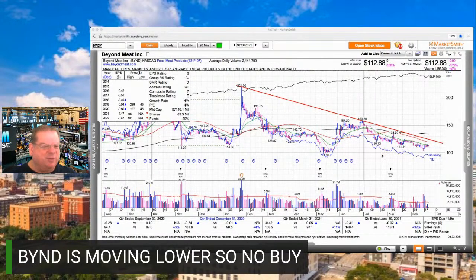This stock, by the way, is looking very much like a potential short. Okay, and here's why. It was very popular, and it's moved below the 50-day moving average. It's come up to the 50-day average, and it's below it. Now, if it comes back up to the 50-day average once more, and it fails, that's where you want to short it, because this is starting to look like a potential short. Beyond Meat is looking like a potential short. So you don't want to buy this long.